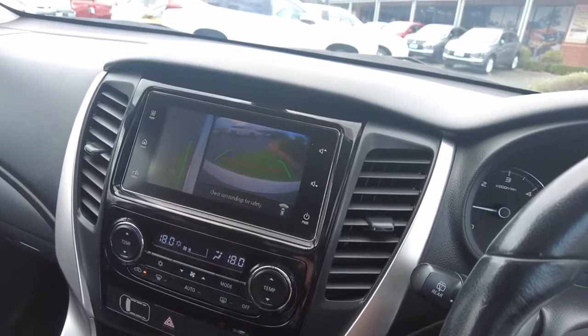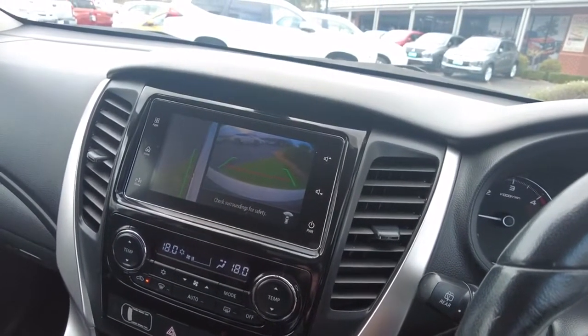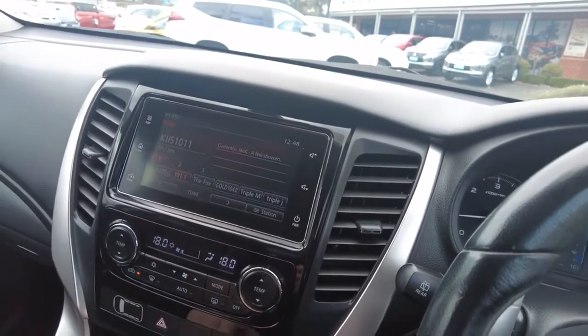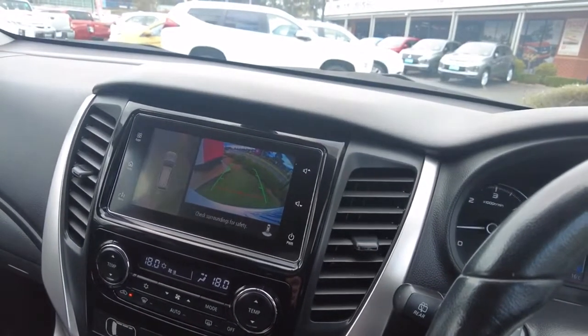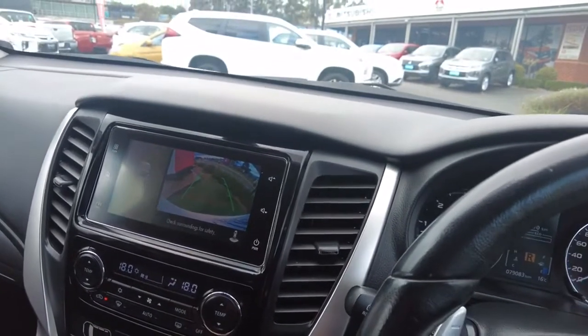And if we flip that around, we're able to get the side on the left hand side by the looks of that. And if we put this into reverse, you better see our reversing camera. So it does have the option to cycle through our cameras, which works out very well. Helps you with parking quite well.